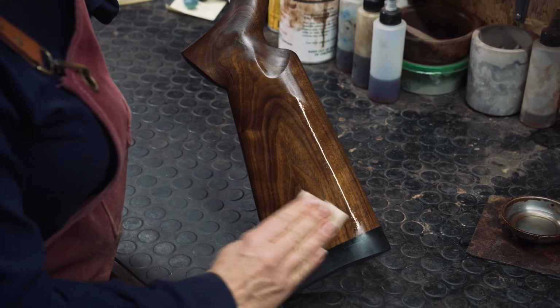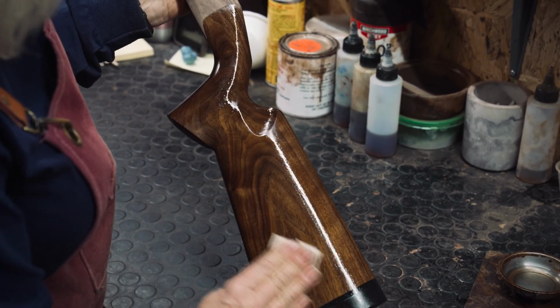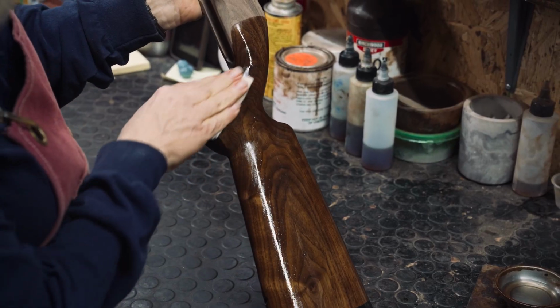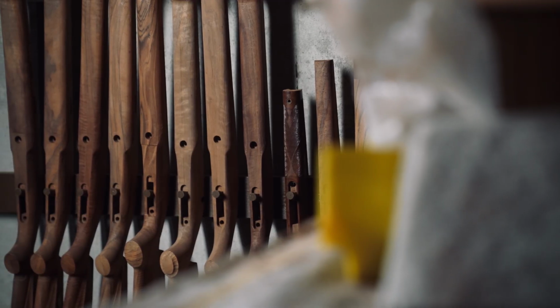And then after that, it's got to go to finishing. Once it's in finishing, that can take days, because generally you can only put one coat of finish on per day, and then it's got to dry for 24 hours, and you can apply another. But it will take coats and coats, like it could be in there for days.